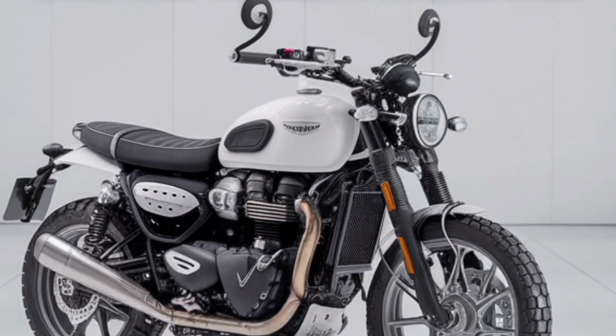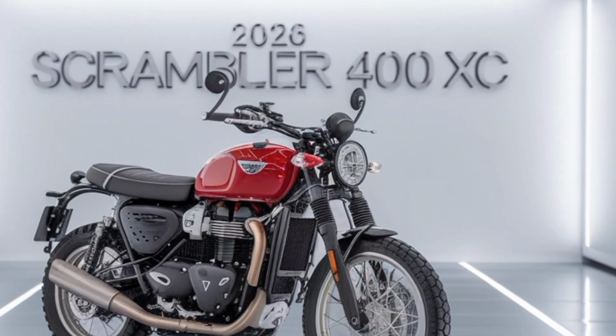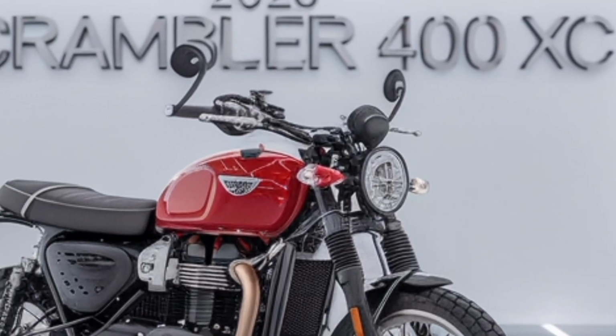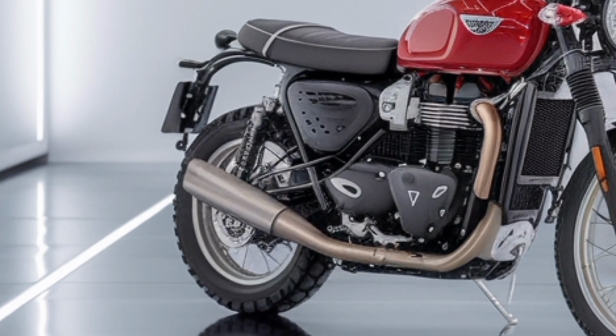In the lower gears, it's smooth and predictable, perfect for city commutes or technical off-road sections. Twist the throttle open on a long stretch, and you'll feel a strong, progressive surge that makes highway cruising effortless. The 6-speed gearbox is slick, with a precise shift action and a light clutch pull thanks to Triumph's slip-and-assist system.